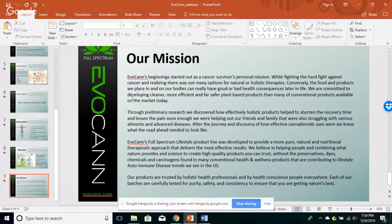So conversely, the food and the products we place in and out of our bodies can really have a good or bad health consequence later in life. We are committed to developing cleaner, more efficient, and far safer plant-based products than many of the conventional products available on the market today.